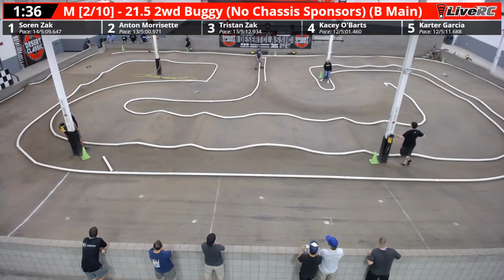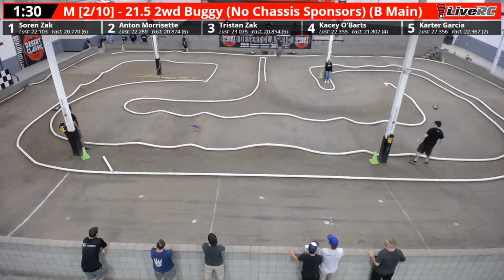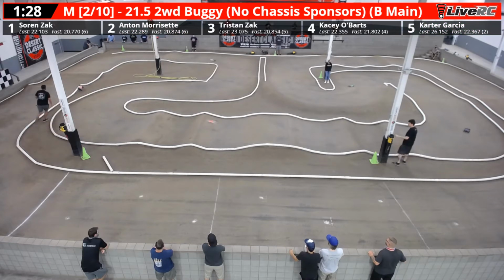Watch off the end of the straightaway. That is your leader putting it sideways. Chase right there to get him. Anton not quite close enough to capitalize, but he's only about 8.2 back.